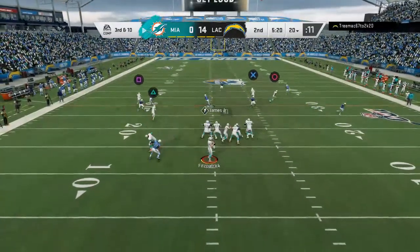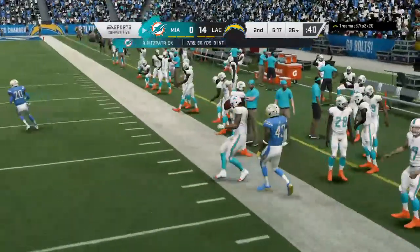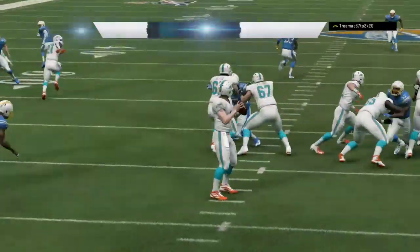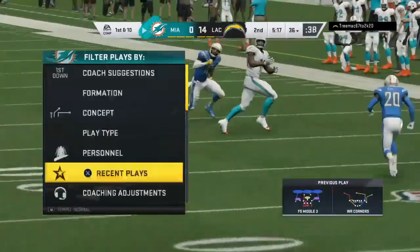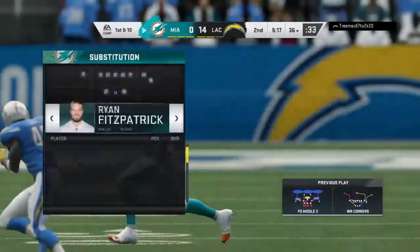On third down, Fitzpatrick. He's got his man. It's Williams. And he takes us beyond the 35 before going out of bounds. Give him 15 yards on that one, and the Dolphins have a first down.